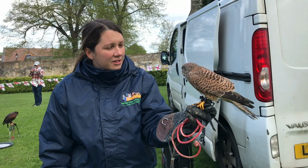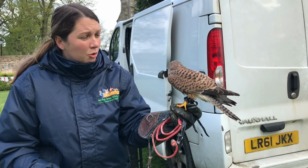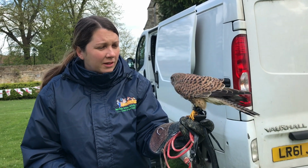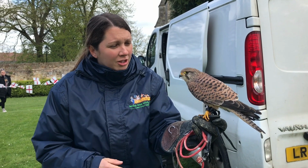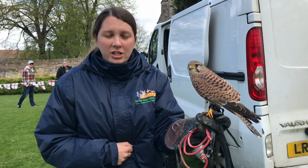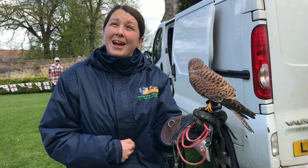So this is Enzo. She's one of the kestrels that we have at our centre. She's actually quite an old lady, almost 12 years old, considering that kestrels in the wild normally only live a couple of years. It's a very good age for her. Now she's quite a cheeky character. Sometimes she flies really well, other times she's a bit of a perch potato and makes me do all the work. So we'll see what she does today.